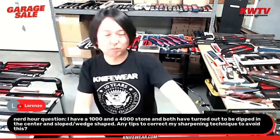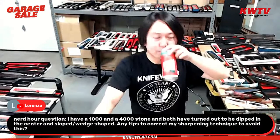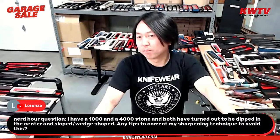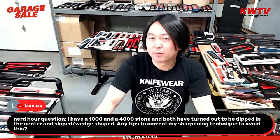I also find, this is usually doing straight razors, but even when I'm thinning out a knife, I flip my stone halfway through because I know I don't wear it evenly. So I try to balance that out by working on both sides of the stone as opposed to one. Yeah, yeah. One half.